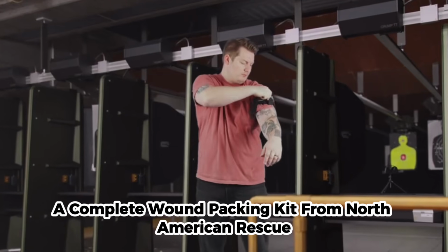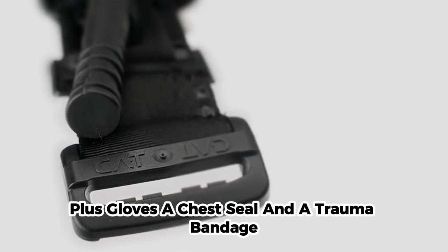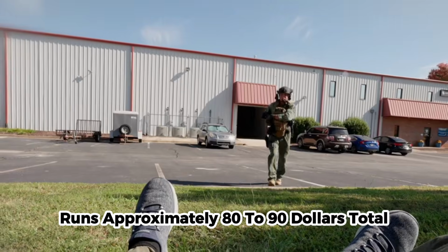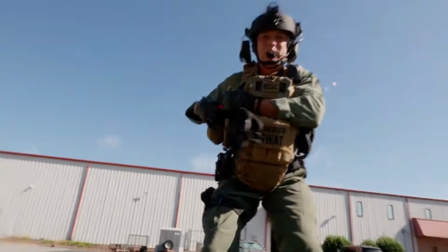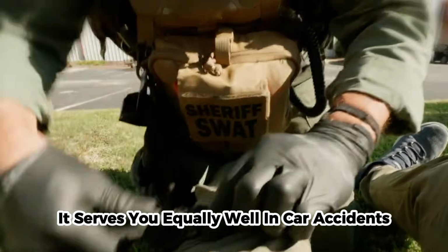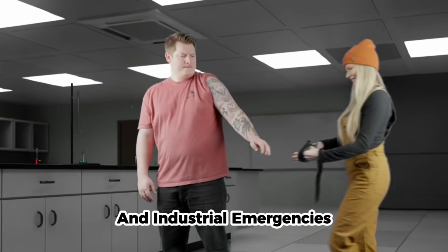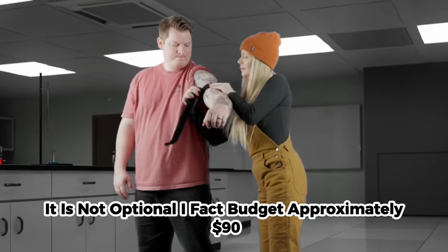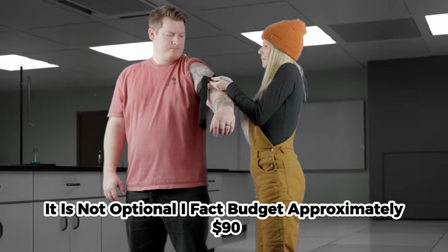A complete wound packing kit from North American Rescue or Dark Angel Medical that includes both plus gloves, a chest seal, and a trauma bandage runs approximately $80 to $90 total. This gear keeps someone alive until EMS arrives. It serves you equally well in car accidents and industrial emergencies. It is not optional. IFAK budget, approximately $90.